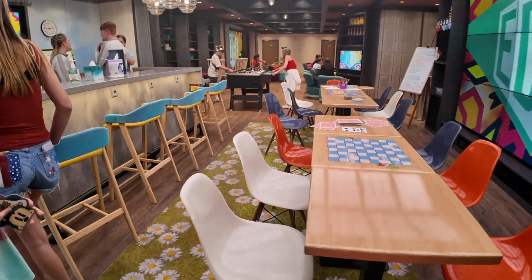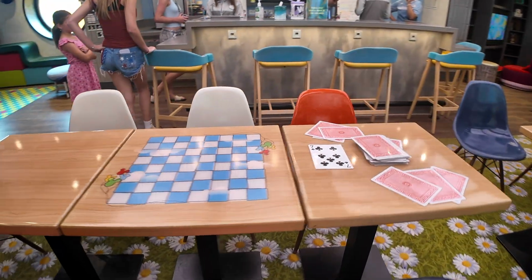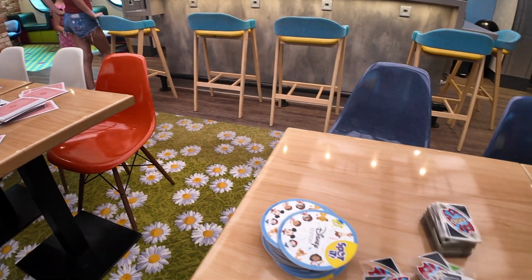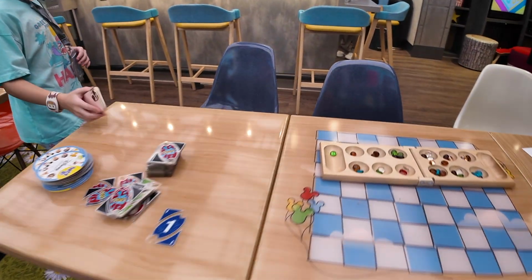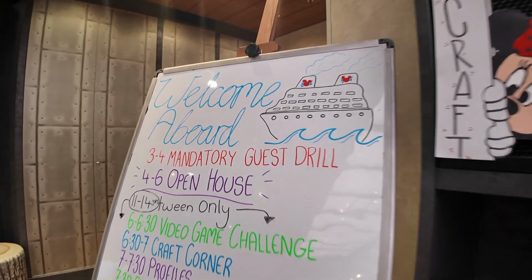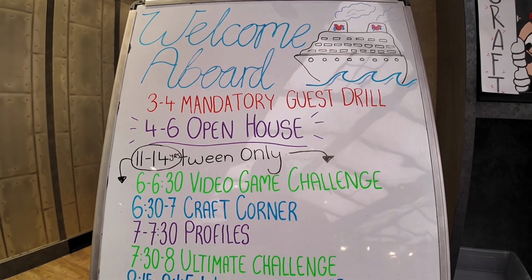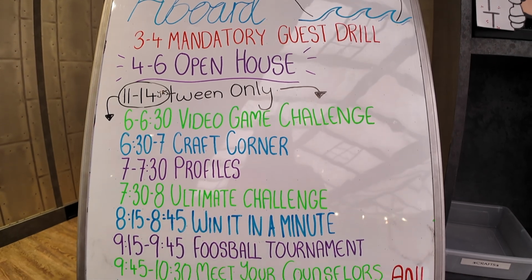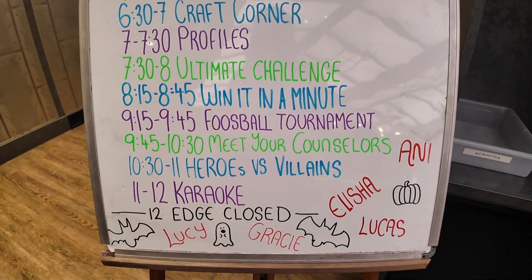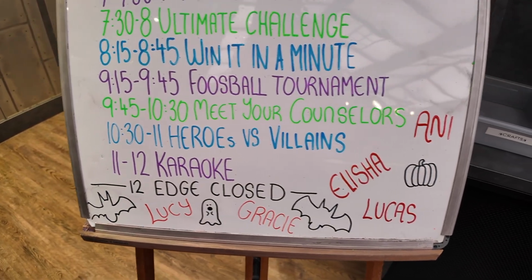Look, they have a big deck of cards here, Ava. Look at how big those are. I think Tyson would think that's cool. Looks like they have Uno here, and then some other games, some coloring. So they have Welcome Aboard, and then Video Game Challenge, Craft Corner, Profiles, Win It in a Minute, Foosball, Meet Your Counselors, Heroes versus Villains, karaoke, and then they close at midnight.